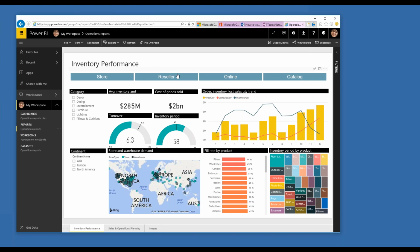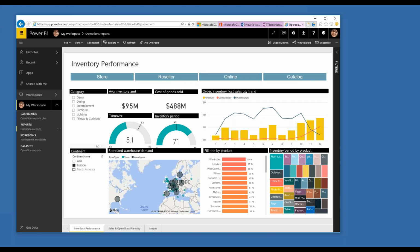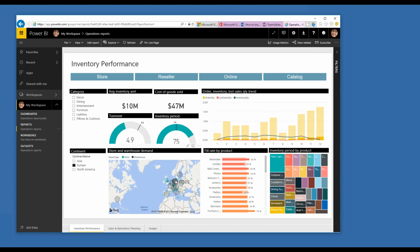Now we're going to go ahead and use the continent slicer to filter the report for Europe. So again, these are my slicers here, so I've got those categories again, so if I want to drill down and find more information about that. This is a continent slicer, so I'm going to pick Europe, and then I'm going to drill into Hamburg. So again, you can see that data changes.